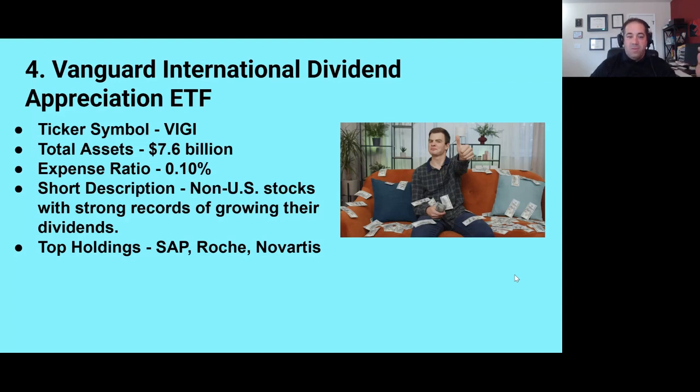And it's worth noting a lot of these ticker symbols are the same as their U.S. funds, just with that I on the end. So the Vanguard regular dividend appreciation ETF is VIG. The international one is just VIGI. Same with that real estate one, VNQ, and then VNQI. So this one, 0.10% expense ratio, pretty low.